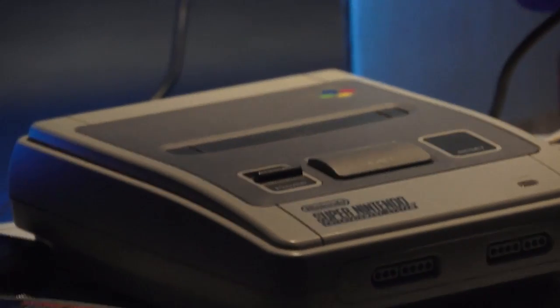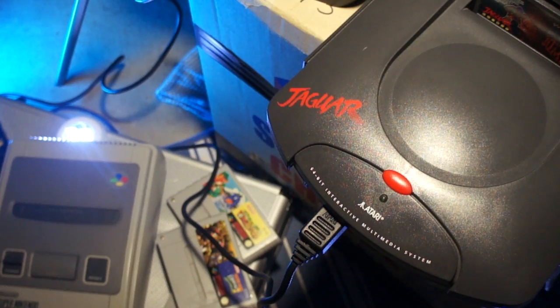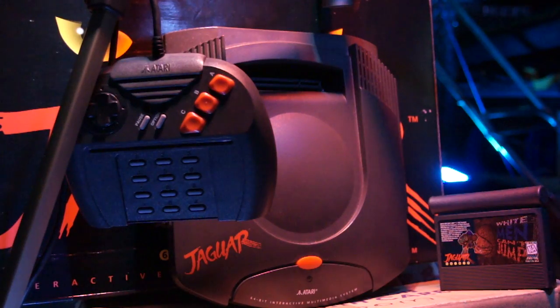So, dudes, let's seriously talk about the Super Nintendo just for a minute. Haha, psych! When it comes to a jamming system, the Jaguar takes the cake with 64 bits of power and CD quality stereo sound, according to the box.